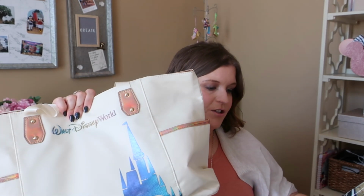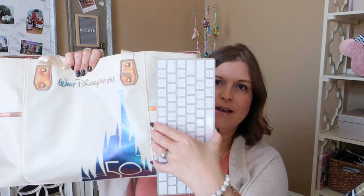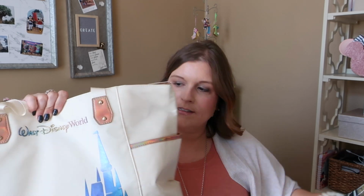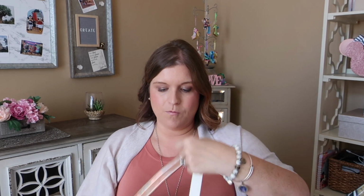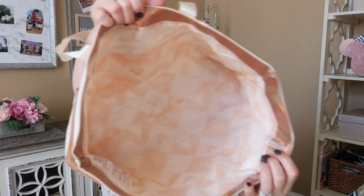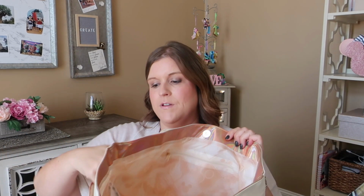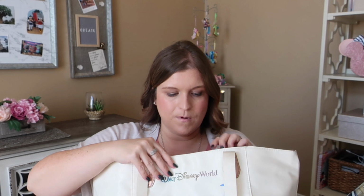I'm trying to see what I can show you that. Here's my Mac keyboard. So you can see it's a really great size. You could easily fit work files, iPad, small laptop, whatever you wanted to fit down in there. So this is what it looks like. It's got a really pretty lining, and then some open pockets on the side if you wanted to toss in a granola bar or whatever.